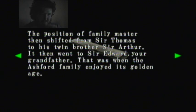So it's the guy with the twins. And then grandfather. Is that supposed to be the clue? Because it could be the old guy.